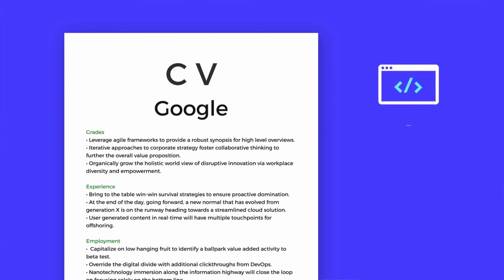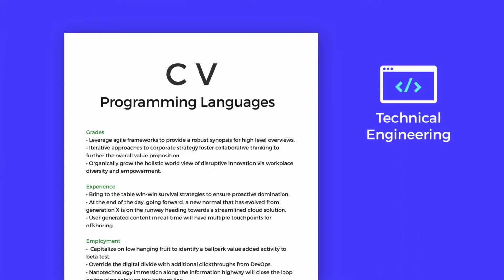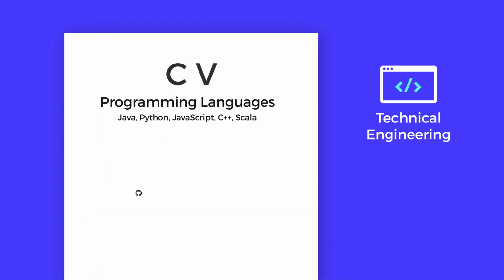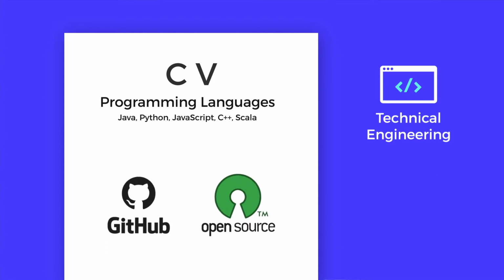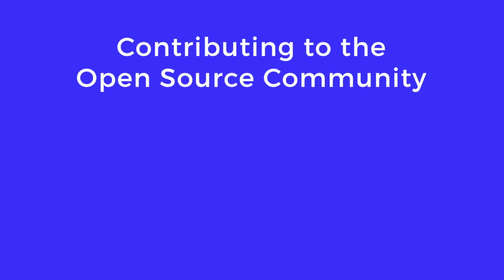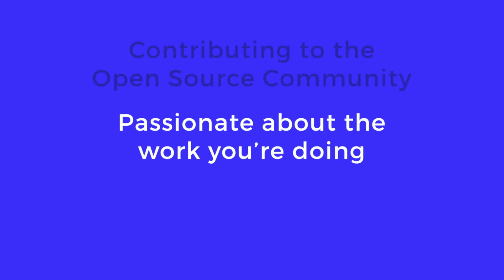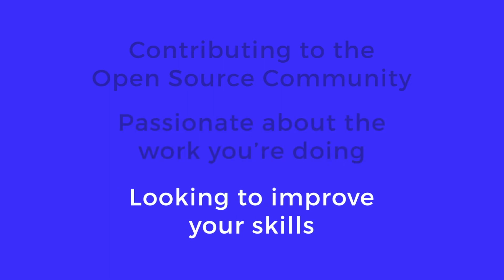Now, a few additional basics for technical and engineering candidates. List your programming languages at the top of your resume and make sure that you are comfortable interviewing in them. It's also critical that you list your GitHub profile or other prominent open source work that shows Google that you are contributing to the open source community, passionate about the work that you're doing, and looking to improve your skills.